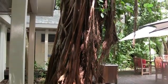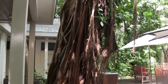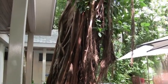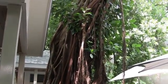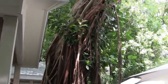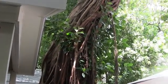This is actually one of the examples. That tree has been there for I don't know how long, hundreds and hundreds of years, was not allowed to be removed, and the buildings were actually built around that tree.